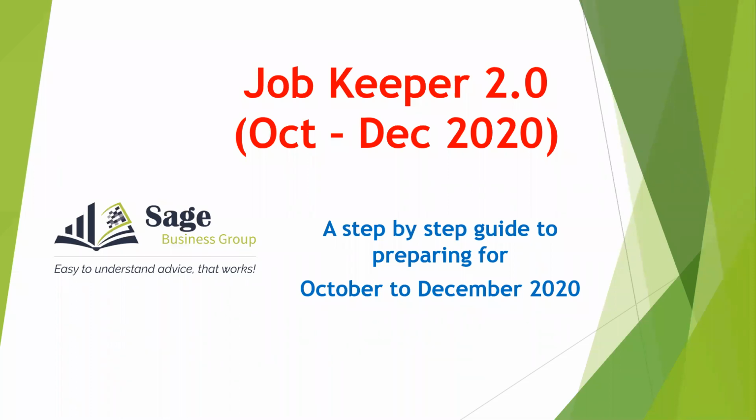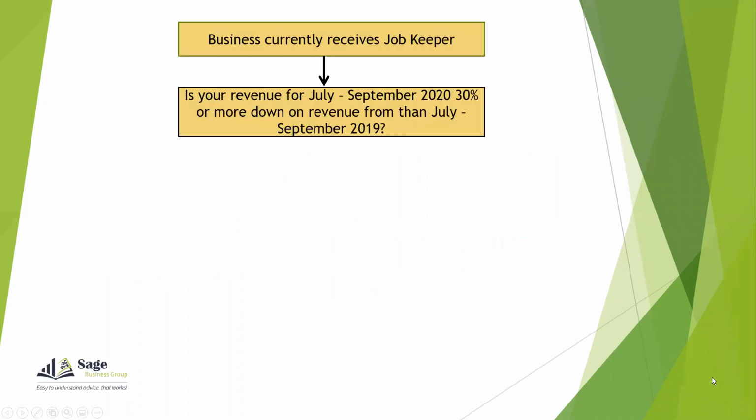I just want to share with you a quick step-by-step guide on JobKeeper 2.0, which applies for 6 months from October through to March 2021. But let's just focus on the October to December 2020 period. That's what's most relevant to us right now. And just to walk you through it with JobKeeper, currently if the business is receiving JobKeeper, the question we need to identify is: is your revenue for July to September 2020 30% or more less than the revenue from July to September 2019? And that's based purely upon actual income in both years.